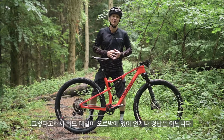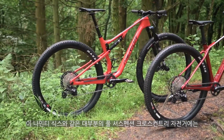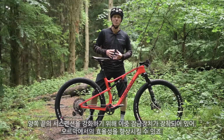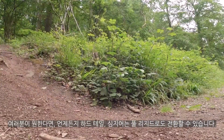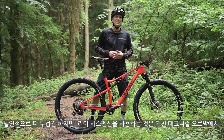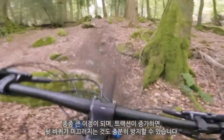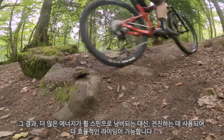That's not to say the hardtail is always the winner when it comes to climbing though. Most full suspension cross-country bikes like this '96 are fitted with dual lockouts to stiffen up the suspension at either end and improve climbing efficiency. Basically, they turn into a hardtail or even a full rigid when you want them to. Though it's inevitably heavier, having rear suspension is often a big advantage on rough technical climbs, where the increased traction can prevent the rear wheel slipping.